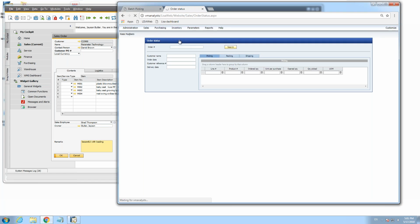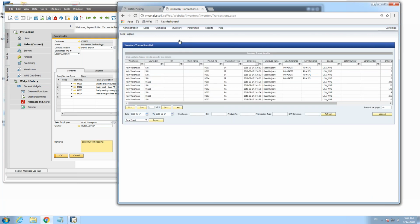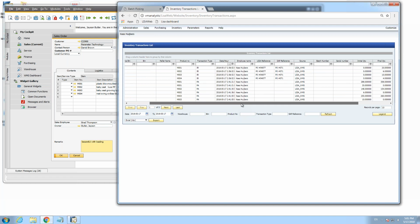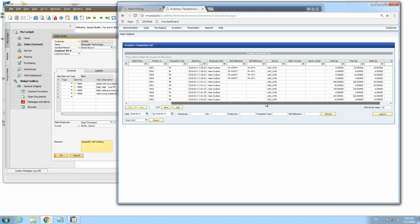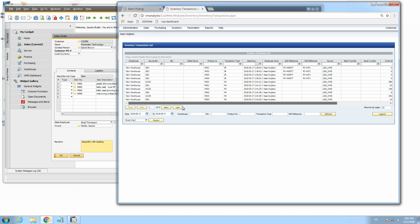And maybe interesting, we have also the inventory transactions. So this is a detailed list of all the transactions that have taken place in Lisa. In the most detail, with warehouse, with bin, source bin, where to go, if there's a pallet name, the product, the date and time stamp, the employee name, the reference, the SAP reference, and also all the quantities. So here you have the most detailed overview. And of course, if you search for something, you can really search here or select here or sort here.